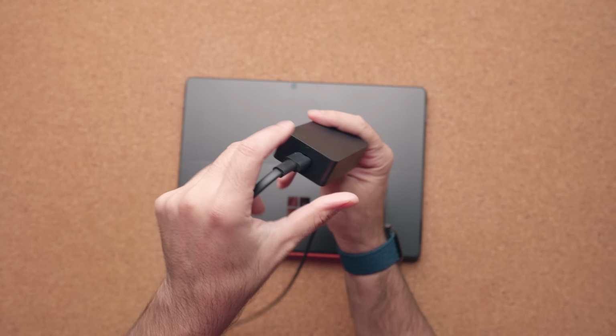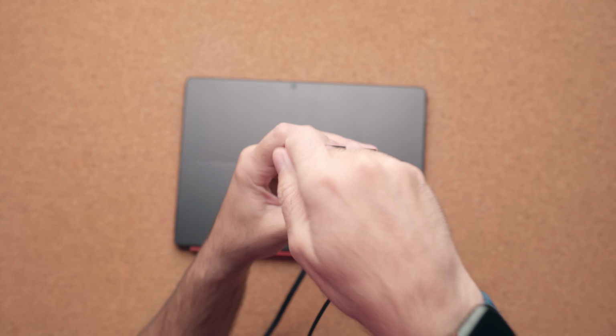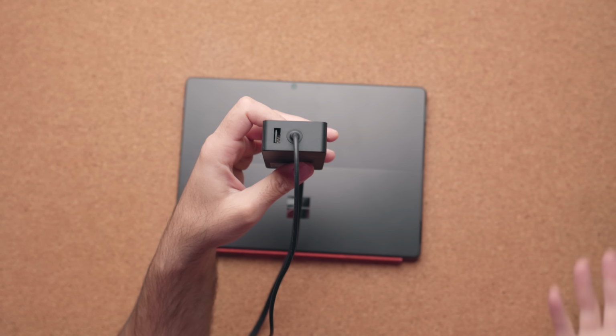There's a USB port on this device, but it happens to be on the charging brick. It's a full-size one, but you can't connect whatever you connect to this to access your laptop. This essentially just acts as a charging mechanism.